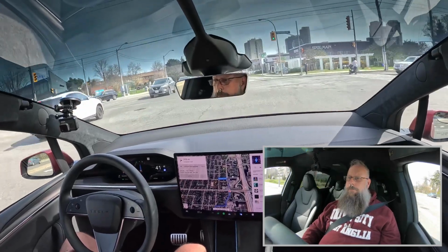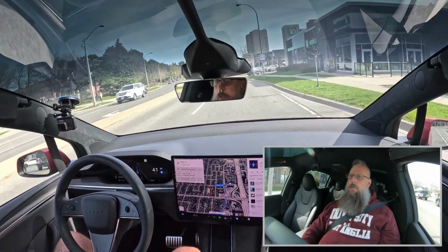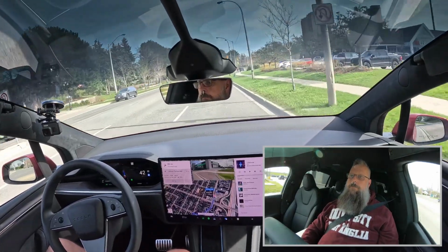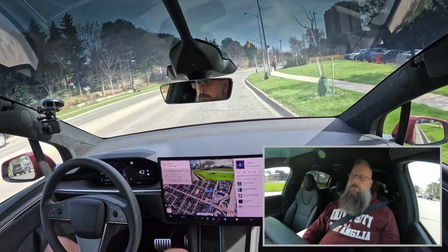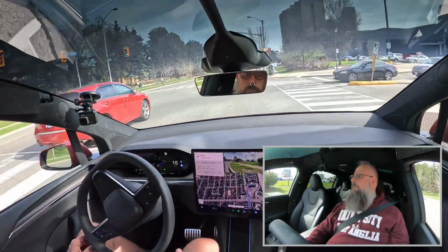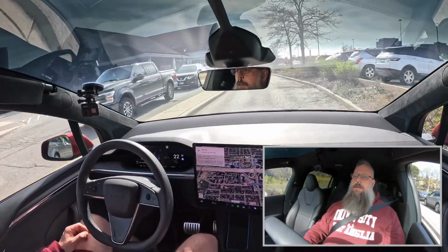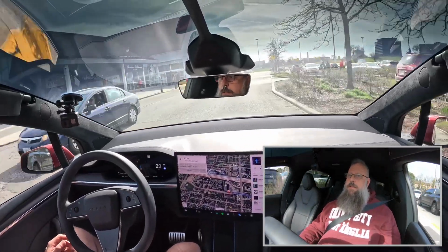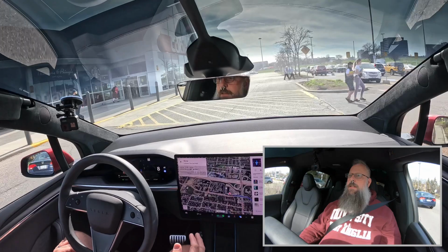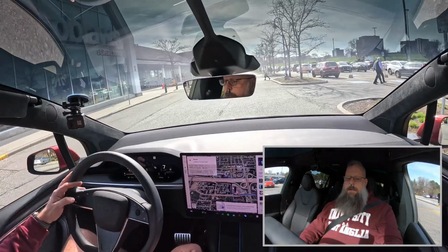In 200 meters, turn right. And here we go. Now turn right. And I've arrived now at my destination, on the left. It's recognizing people in front of me that are walking across, slowing down, and being a very cautious driver. I'm going to take over.